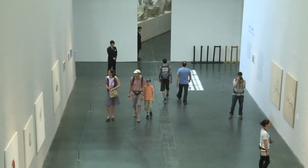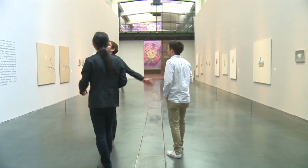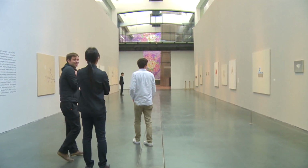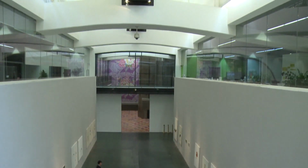So here is the exhibition space, where I have four rooms. I love this feeling. Living in Beijing, you just feel so crowded all the time. It's open. On the subway, it's bodies. It's nice. This is really relaxing. Really chill.